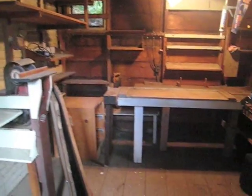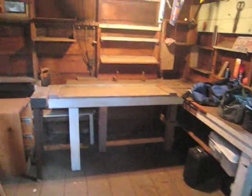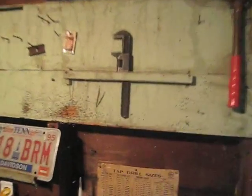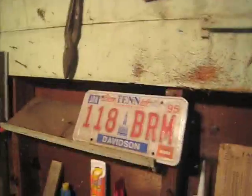And sorry we were interrupted by memory card issues, but you see I've got some tools hanging up already. I'm really getting excited about having this as my tool shed. I've got Granddad's old level and Granddad's old wrench and old tin snips already up. And then this beautiful door leads us to the rest of the redwood garage.